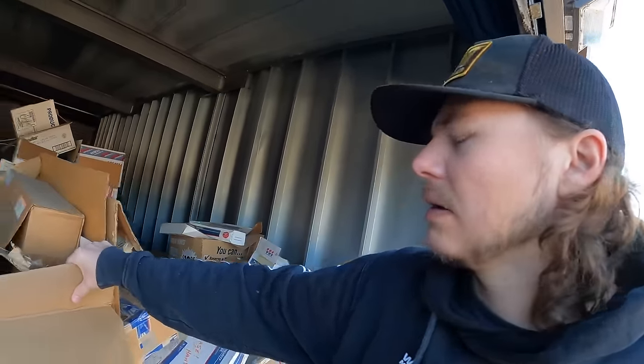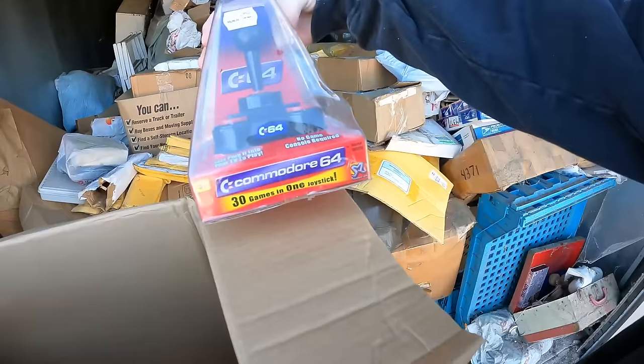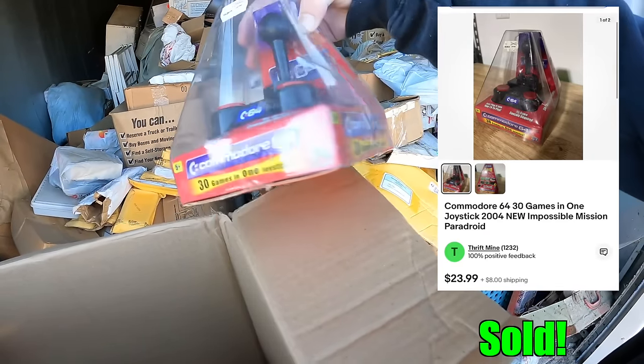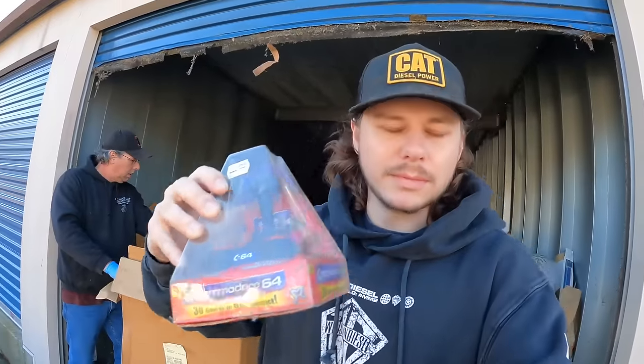Let's get this big box out. All right, it felt heavy, but must have been. Commodore 64, 30 games and one joystick. I think this might be one of those plug and play into the TV things. Brand new in the box.